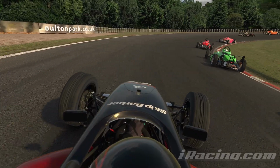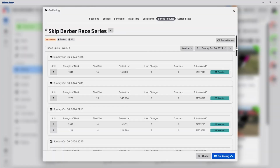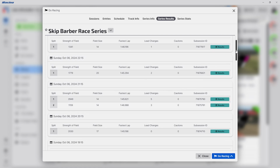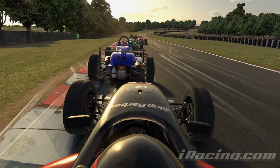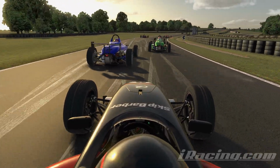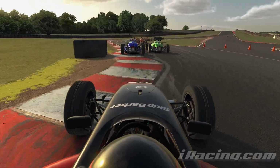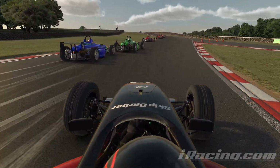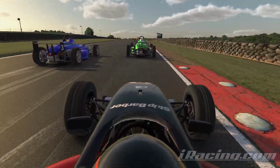So, is the Skip Barber dead in iRacing? Not quite. While it may not be as popular as it once was, the car still has a dedicated fanbase. Those who enjoyed the car often speak of its purity. It's a raw, honest racing experience that rewards skill and patience like few others in the sim. It was, and it still is, one of my favorite cars to race in iRacing.